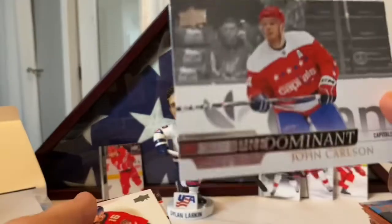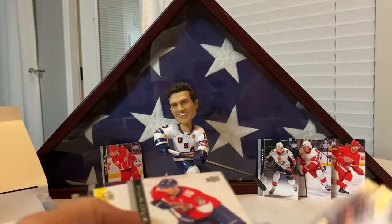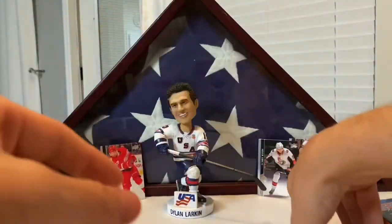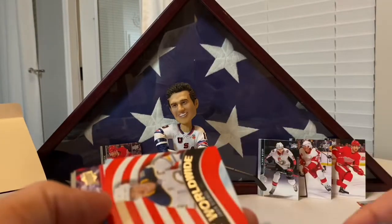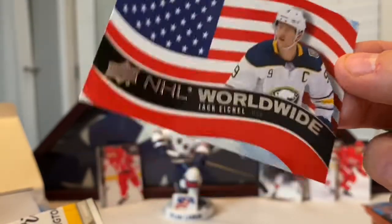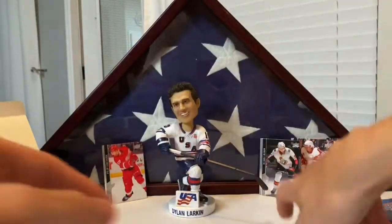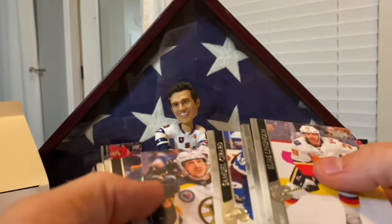We have a predominant of John Carlson for the Caps. All right, and we have an NHL Worldwide of Jack Eichel. Little stars and stripes behind him there. Jack Eichel. I think the Sabres are going to be a lot better this year than in the last few years. They seem like they've gotten some nice additions there.